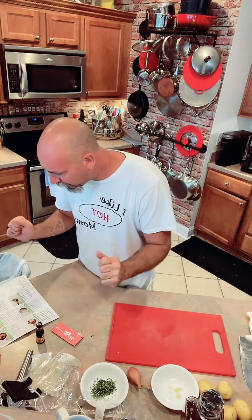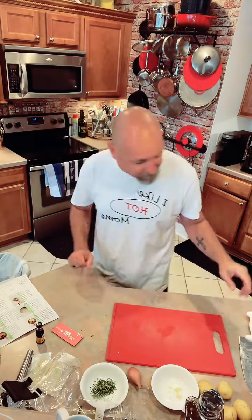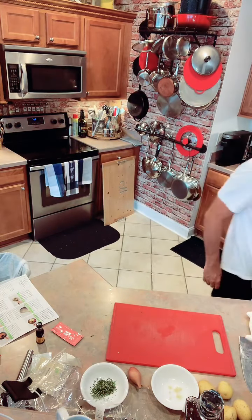Okay, so we've got our rosemary, we've got our Brussels sprouts, we've got our garlic, we've got our potatoes. We're going to place the potatoes in a medium pot.